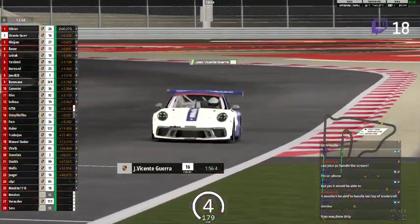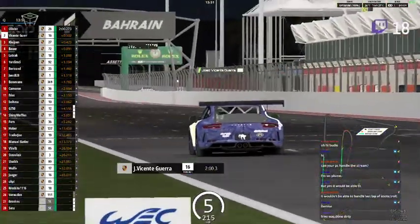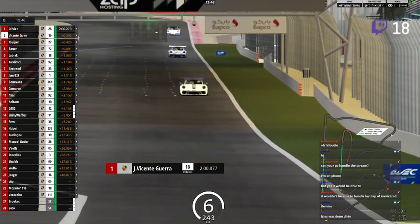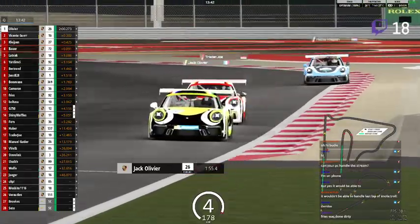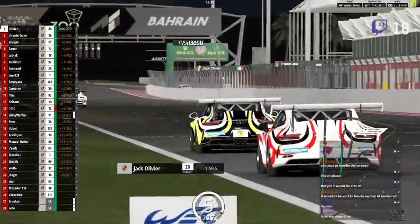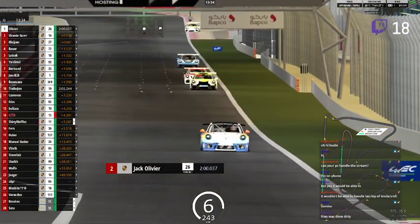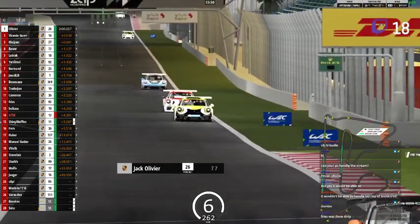Assuming it's valid, which it should be. Through the timing line now, it is a 2 minutes 0.877. Another good lap. Jack Olivier is another one to watch for, as well as Hilke, of course. 2:48 from Ali, not a great lap. It's also invalid. Jack Olivier improves, 2 minutes 0.037 with the purple final sector.